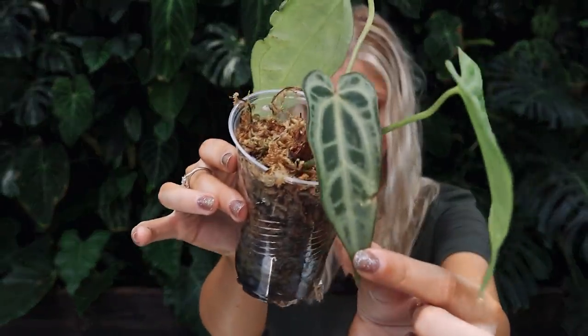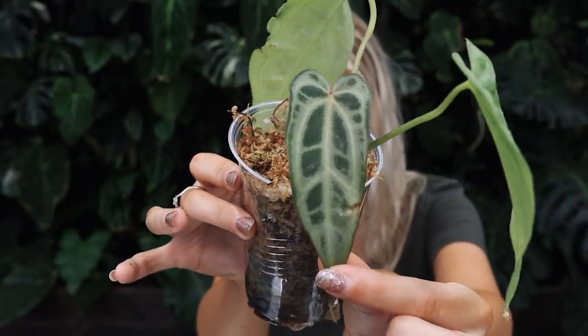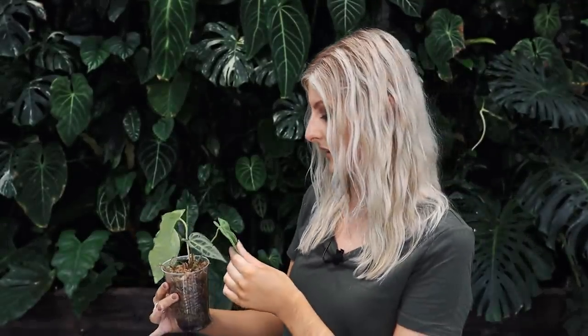One more shot, close up of that leaf there. Beautiful, beautiful, beautiful little thing. Honestly, absolutely stunning. I think soon it'll get potted up. I think it's about ready to go. Oh, it's so cute.